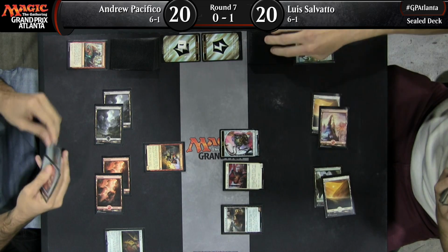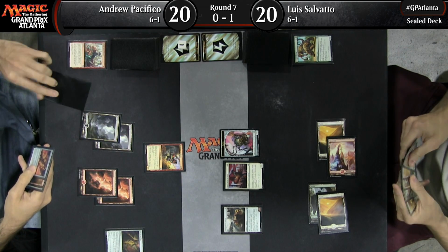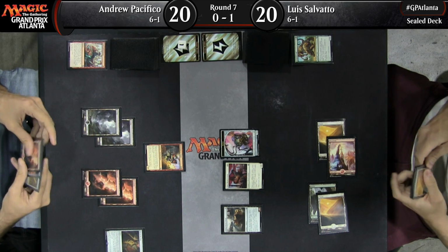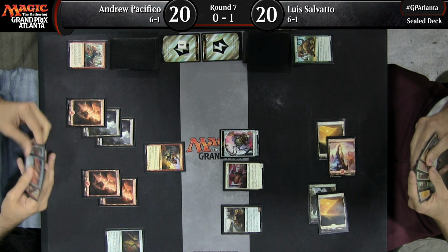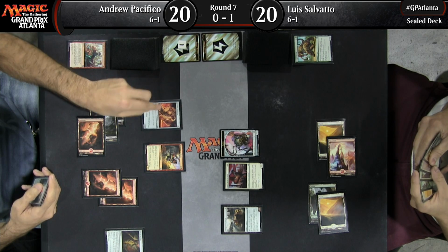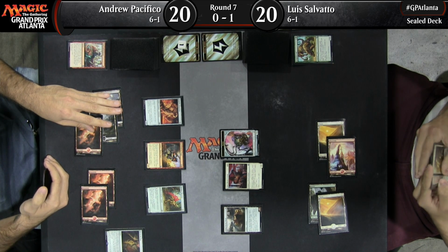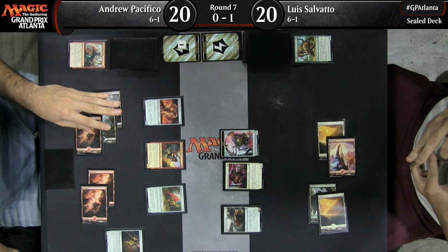Let's take a look in at Andrew Pacifico versus Luis Salvatto. Remember, we saw Andrew early in the day in round 1. He's just trucking along here at 6-1. He has a Spontaneous Artist in play, as well as 1 energy, useful especially in a red-black aggressive deck. Incoming a Foundry Inspector and a Weldfast Monitor, which costs 1 less thanks to the Foundry Inspector's ability. Meanwhile, Luis Salvatto has a Bombat Bazaar Barge in play, as well as a Glint Sleeve Artisan and a Servo.